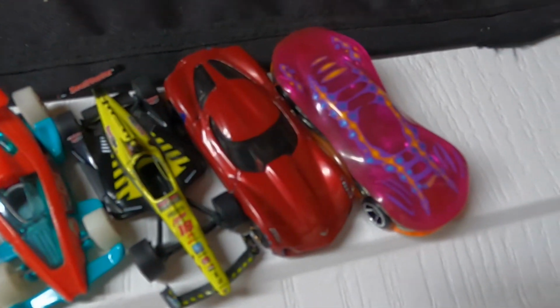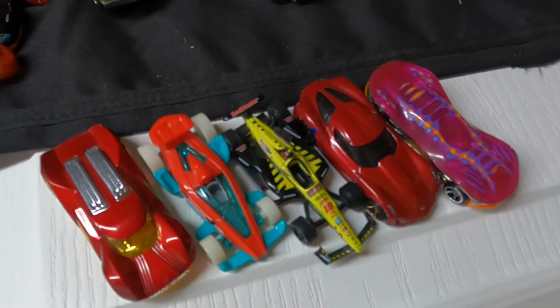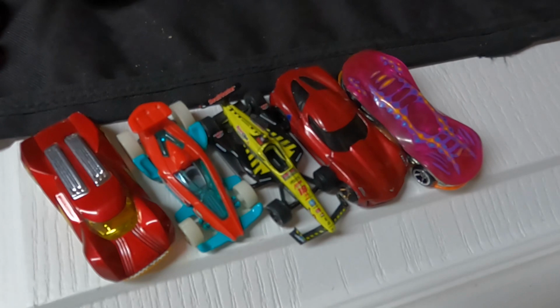These are our five winners so far. Join us tomorrow. We'll see who joins these cars.